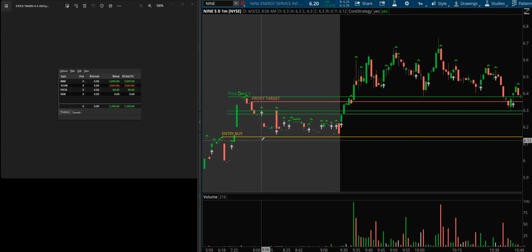This was around 7 a.m. Eastern time. I was just getting a ton of these buy carrots down here, getting a lot of patterns set up. Had 3 levels, 1, 2, 3. Once I entered, just slightly a little bit before this thing popped. And then it popped and it went up to level 1 and went up to level 2. And then it took out level 3.